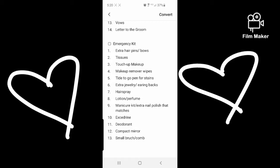And then makeup remover wipes, and Tide to-go pins for stains. Those two are, again, self-explanatory. Extra jewelry, meaning extra earring backs that I would need just in case I lose one for my earrings for the day. Hairspray, which I said, a lotion, and perfume.